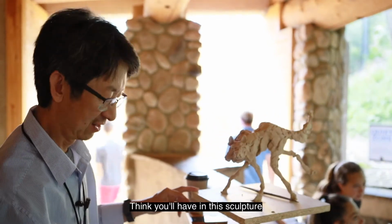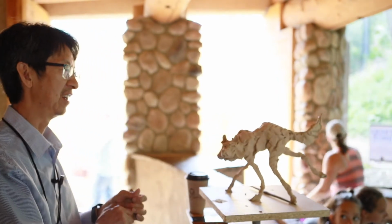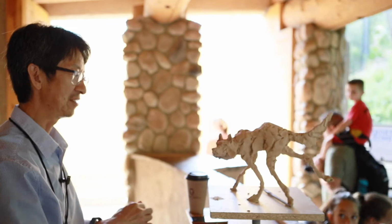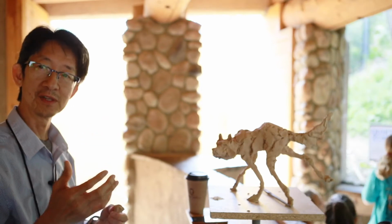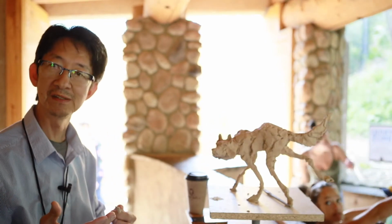How many hours do you think you'll have into the sculpture by the time you're done? Oh, I don't know. That's always a trick question, because sometimes it comes easier for you, sometimes it's hard. So, you know, it depends on the flow and what you want to capture. And for most sculptors, I think it's easier for us to overkill the piece than stop when it needs to stop. And that's always a trick, you know.